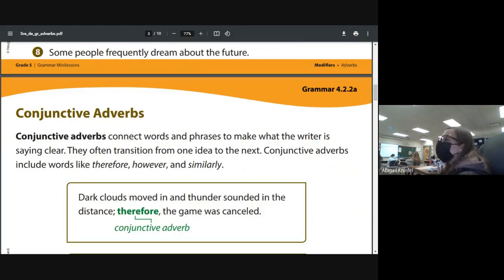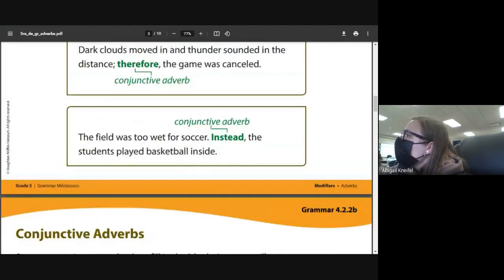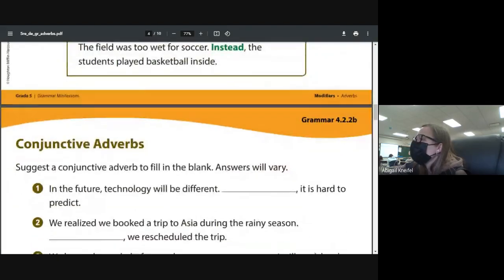So, dark clouds moved in and thunder sounded in the distance. Therefore, the game was canceled. Okay, so dark clouds, rain coming, therefore, canceled game, right? It's kind of like cause and effect there. So here, oh wait, here's another one. The field was too wet for soccer. Instead, the students played basketball inside. So here we are going to add words. What word should we go in the blank? Is it either therefore, however, similarly, instead?